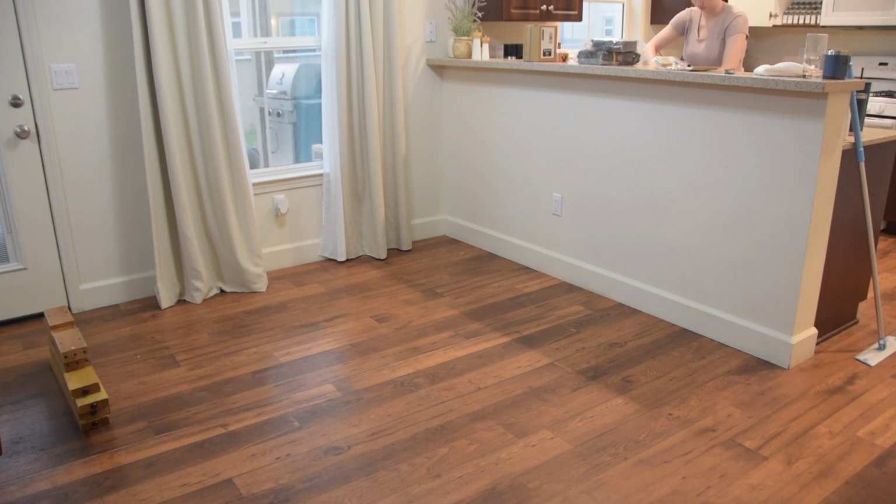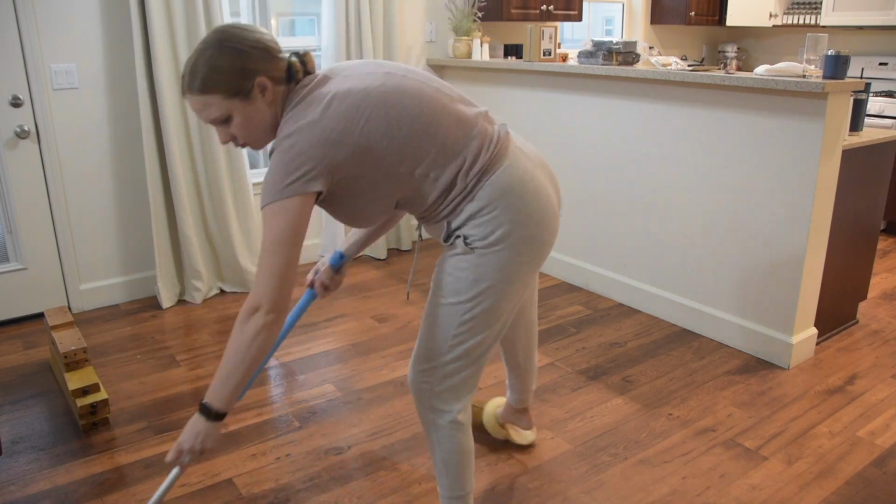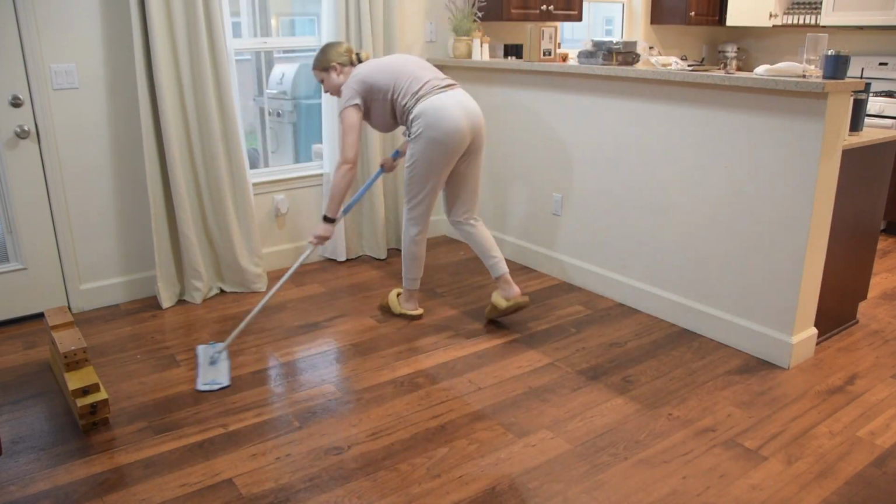And then we used the money we sold it for to buy this new table. The new table is from Target in their Studio McGee Threshold line. I will have it linked down below for you guys. And Christian's going to be doing the bulk of the building of this table. I was on baby duty.